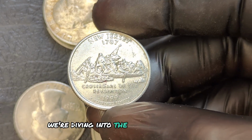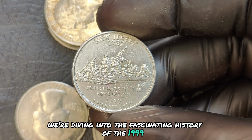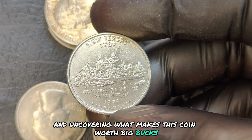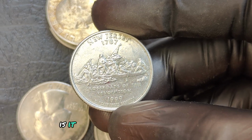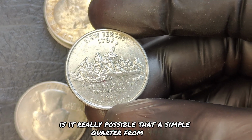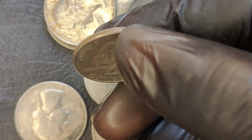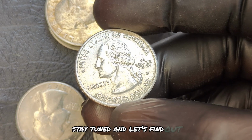We're diving into the fascinating history of the 1999 D Washington quarter and uncovering what makes this coin worth big bucks to collectors. Is it really possible that a simple quarter from 1999 could be worth thousands, or even millions? Stay tuned, and let's find out.